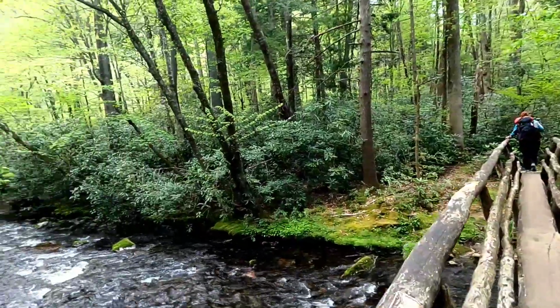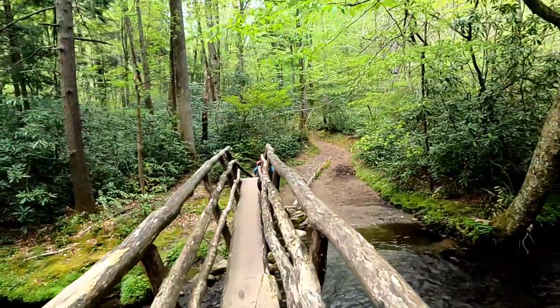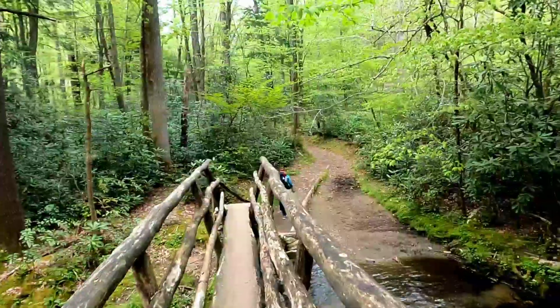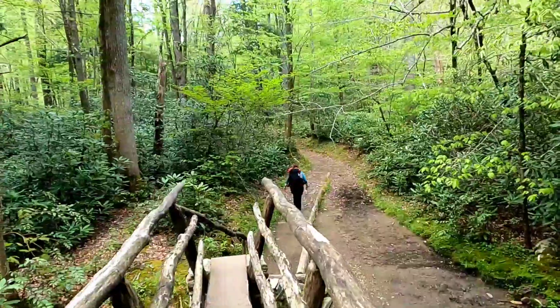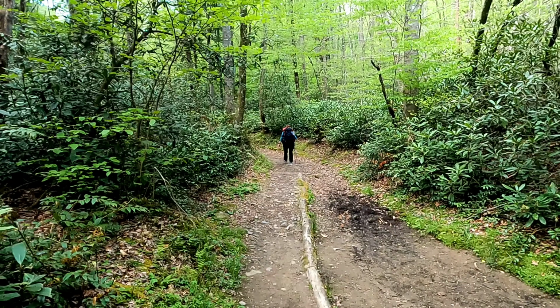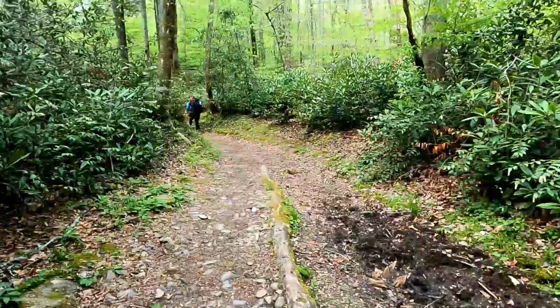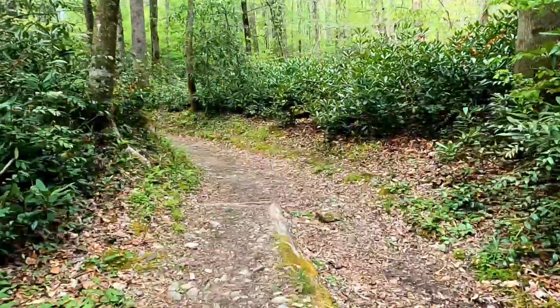Okay, this is Caldwell Fork Creek and Caldwell Fork Trail that we're starting on. Did our 5-mile road walk. Now we're heading into the woods. Kicked some arse on the road walk, nice when it's mostly downhill.